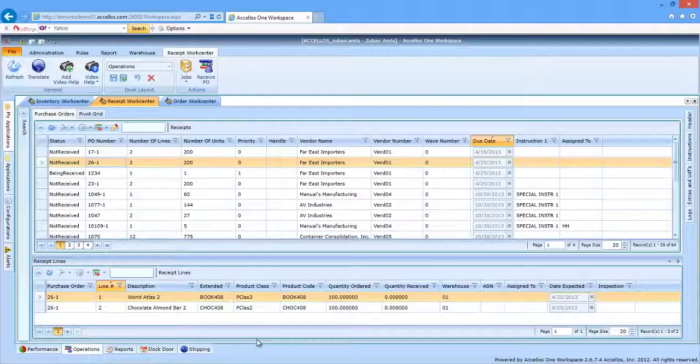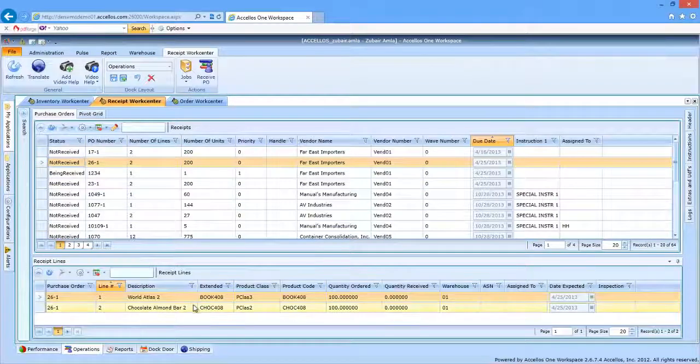Similar to the inventory work center that we showed you earlier, the receiving work center shows all of the inbound orders and their statuses. We'll pick a purchase order for receiving and take you through the process. As you can see, once we've highlighted a specific order, we can show all of the detail associated with that order. Let's go and receive this purchase order into the warehouse.